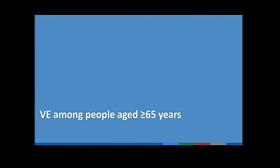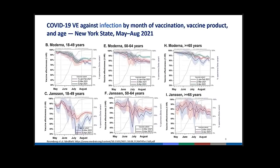So the first risk group is people aged 65 years and older, and I'll present the VE by age groups for comparison. Next slide. New York State updated their data from a prospective study of adults in New York that were published in the MMWR and presented at a previous ACIP meeting. VE calculated using a hazards proportion method are now presented by vaccine product and month of vaccination. These results include approximately 155,000 cases and 40,000 hospitalizations.